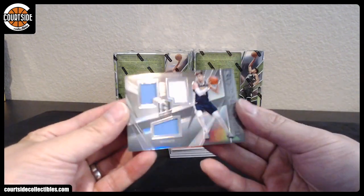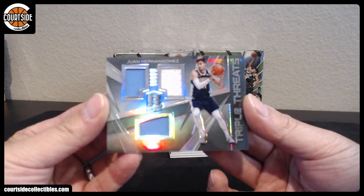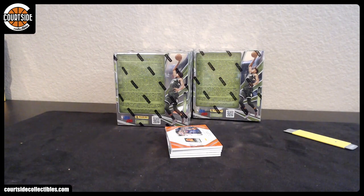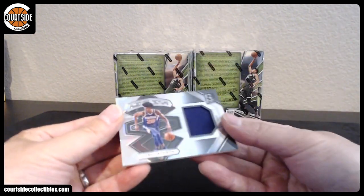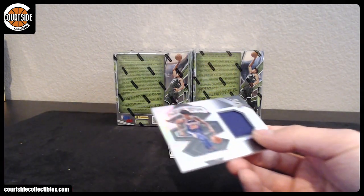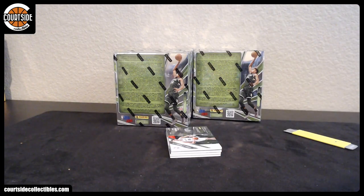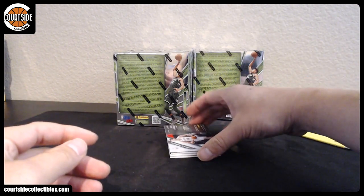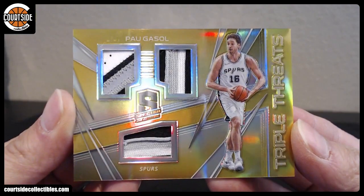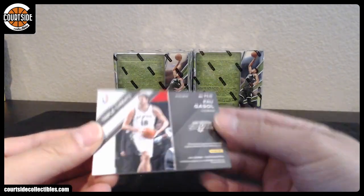Next up is triple Juancho Hernangomez, Nuggets. That is yaoey. Next up is rookie jersey. Next era. That is Suns and Giants. We got gold. Triple patch. Pau Gasol. The San Antonio Spurs, that is John 03. It's numbered 8 out of 10.